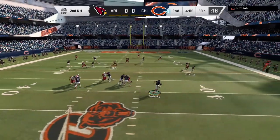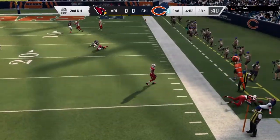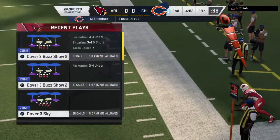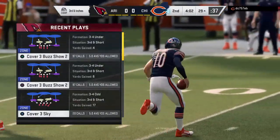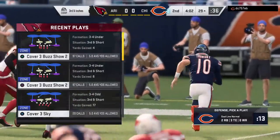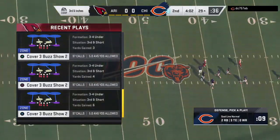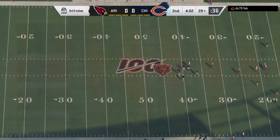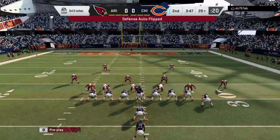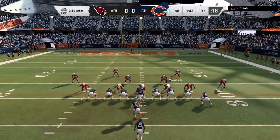Now Trubisky to throw. He'll buy some time right. He'll wind up getting 4 there on his own, but it will leave him now with a 3rd down situation. Okay, he's not going to get the first down, but this is still a nice job of buying some time and then running to get to the sideline and get out of bounds and avoid the big hit. So 3rd and inches, and this will be the 9th play of the drive.